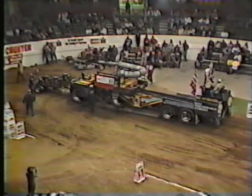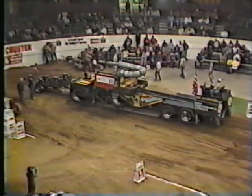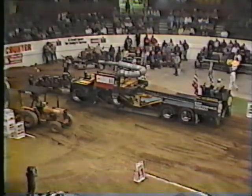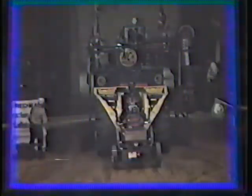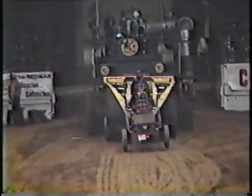Certainly a gamble that paid off for John Walsh. He's very close to a full pull. Well, these guys learn a lot by watching the pullers. And you saw the front end come up. And we've talked about how a couple of the tractors had trouble getting that front end up, but not John Walsh. He had the weight distributed just right.